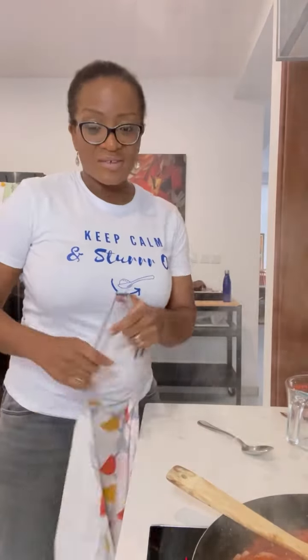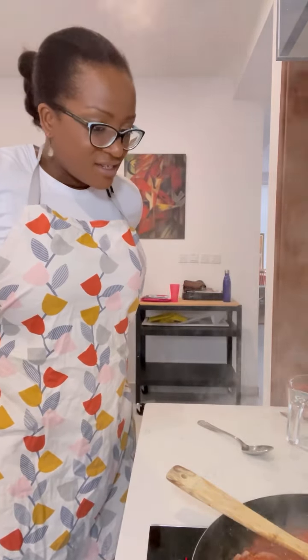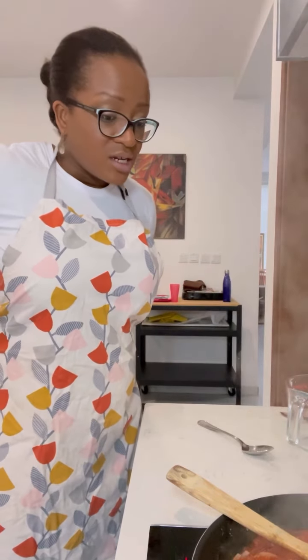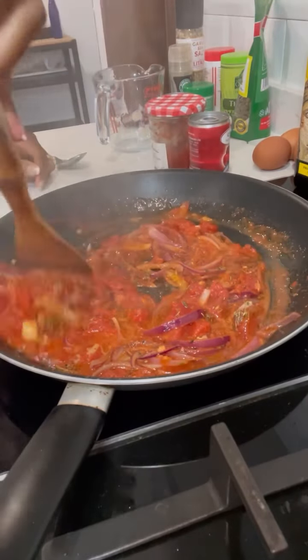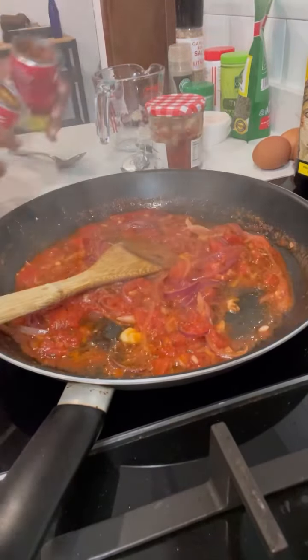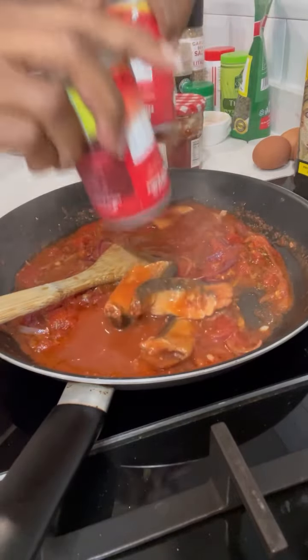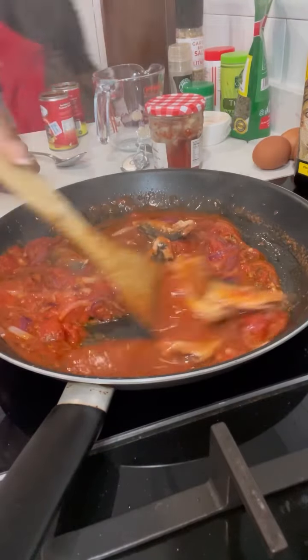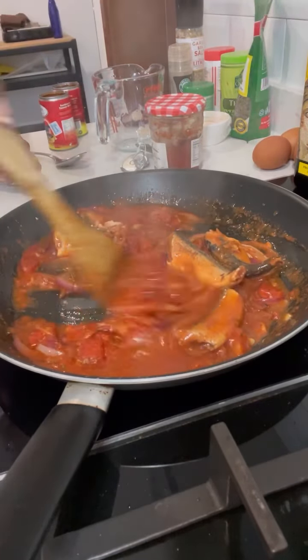It's coming along really well. So now I'm going to open up the tomatoey sardines and pop them in. The tomatoes have reduced just a bit. Have a look. I'm going to pop those in. Look at how saucy and delicious that is coming together.